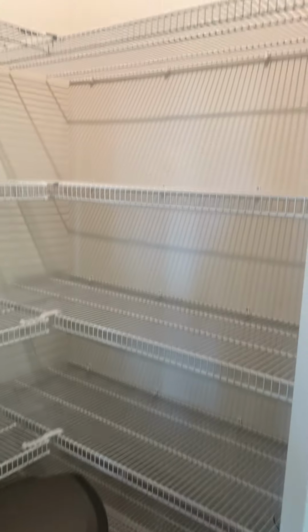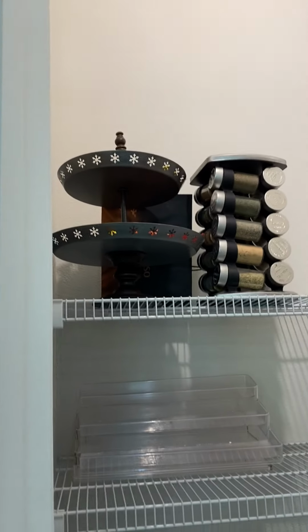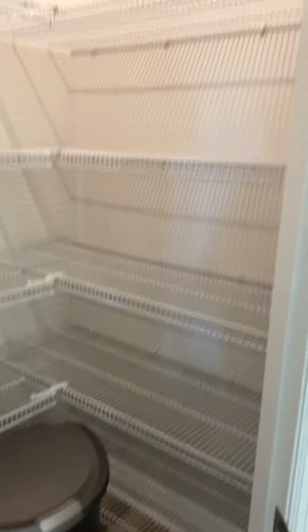And your walk-in pantry. Again, if you put built-ins in here, you would certainly increase the volume. Nice 42-inch shaker cabinets. Nicely built. Nice large drawers.